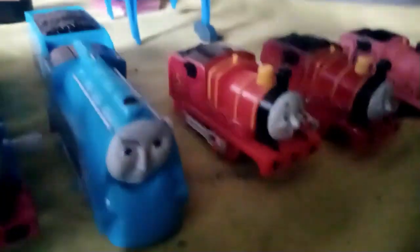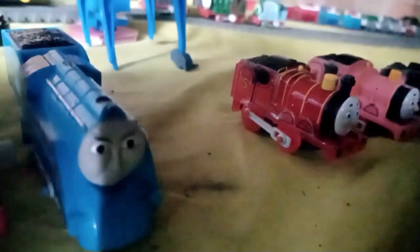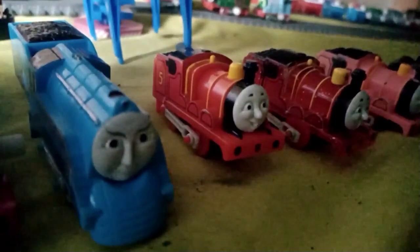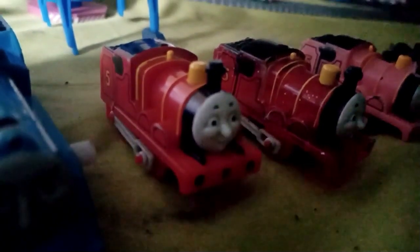So yeah, that pretty much concludes my entire Capsule Plarail collection. I know it's not very big compared to my Tomy Trackmaster and Plarail collection and my Wooden Railway collection, but there are more characters that I want to get in the future, like Rheneas, Sir Handel, Rusty, Bill and Ben, etc.